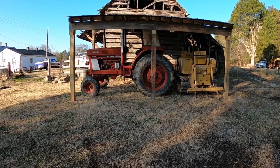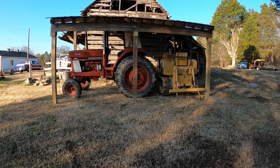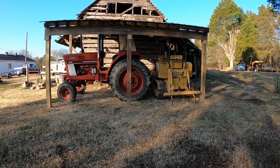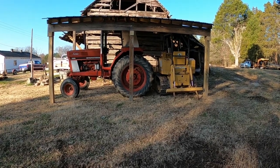Boy, I'm grinning from ear to ear. I wish you guys could see it. That is progress. Two of the most valuable pieces here on the farm that I have during the reclaim are finally under shelter. I never would have dreamed in a million years. It still needs a little tweaking.